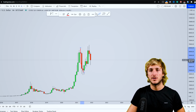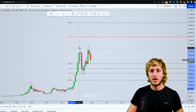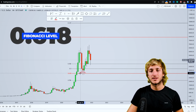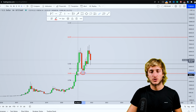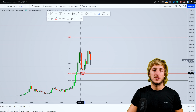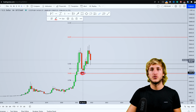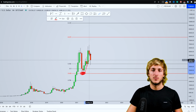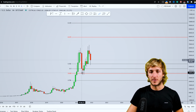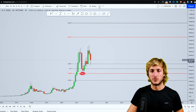Now, in general, when you have an impulse, if you want to measure the correction, you have to take your Fibonacci from the low to the high of the impulse. And if we do that, what we can see here is that we had a perfect 0.618 Fibonacci retracement. And the 0.618, the reason for which I have it in red is because it's basically the golden ratio. So the strongest Fibonacci level that usually the market goes and tests before then getting rejected to the upside. And in fact, that is exactly what the market did. The market tested precisely the 0.618 and then rejected the zone to the upside.